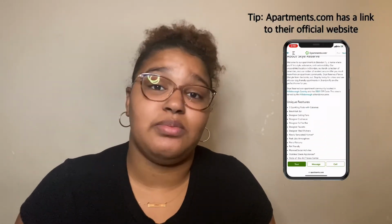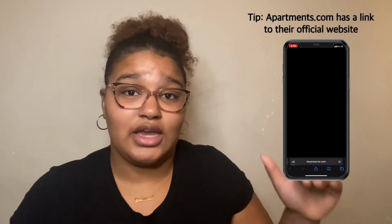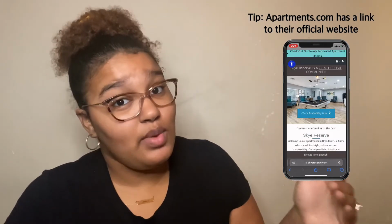But you're going to go ahead and Google search each apartment if you want to, and if you're doing this all at once, on apartments.com, when you click on the page of the apartment, if you scroll down, they actually have a link to the actual apartment complex website. So you can save some time here as well. If you're searching right now and you have the time, then you can actually just click on it through there.